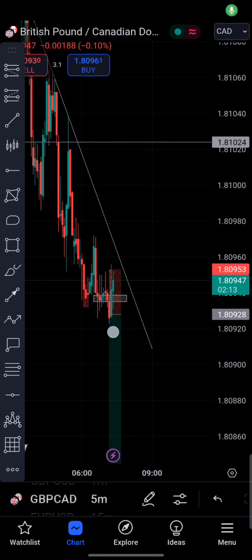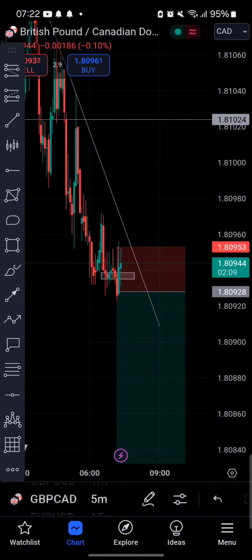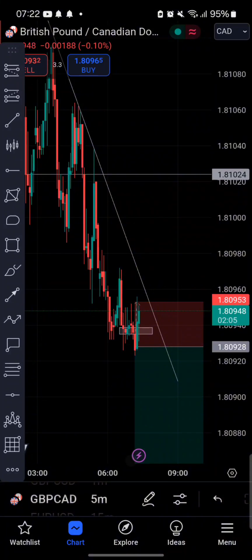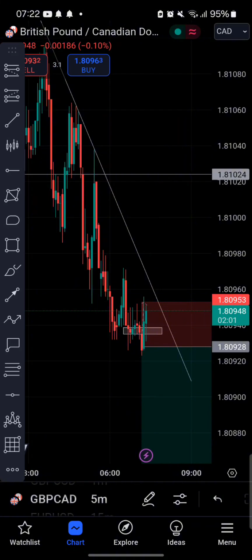Stop loss got hit. My stop loss unfortunately got hit. So what I want to see is if price is going to give me a dead touch on this trend line, and then we'll look for sells there. If it does, but if it doesn't, I think for the day maybe I'm done. Yeah, I think I'm done for the day. We'll see tomorrow.